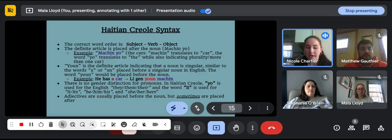Up next is syntax, which has to do with word order. The correct word order for Haitian Creole is subject, verb, object. In other words, Nicole drinks hot coffee. That would be the correct word order. However, the definite article is placed after the noun in Haitian Creole. For example, machine yo. Machine translates to car, yo translates to the, and you'll notice that the comes after.